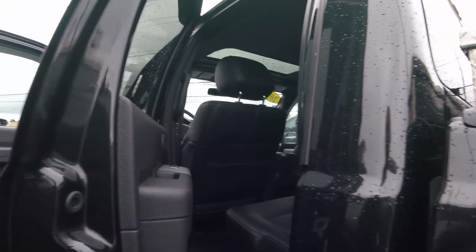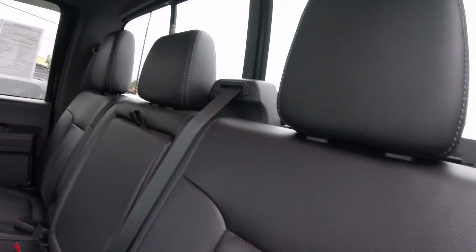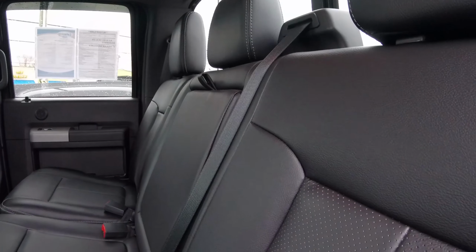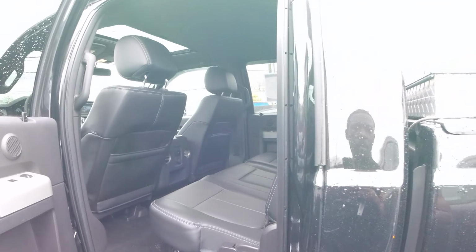Truck is beautiful. All right, the main sell point between these two trucks so far is a sunroof. I want a sunroof, so I'm almost already canceling out the Denali.